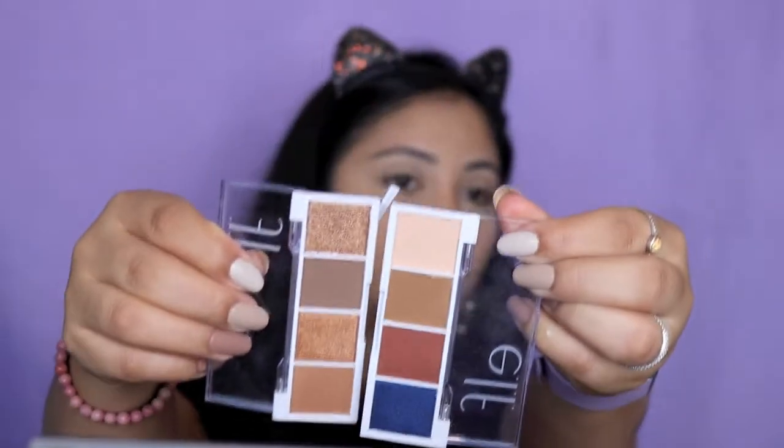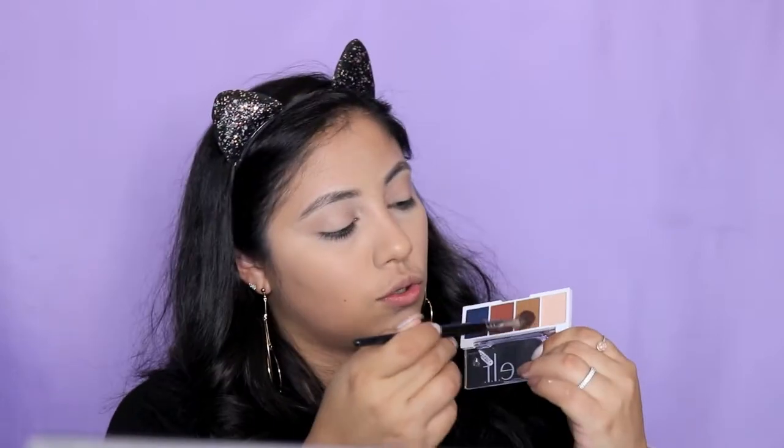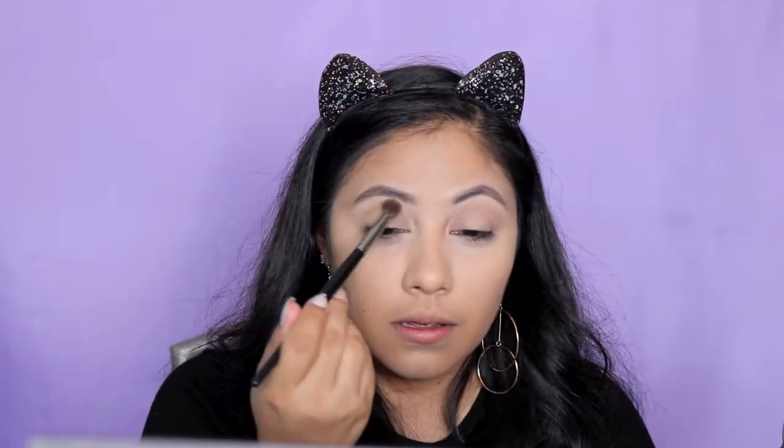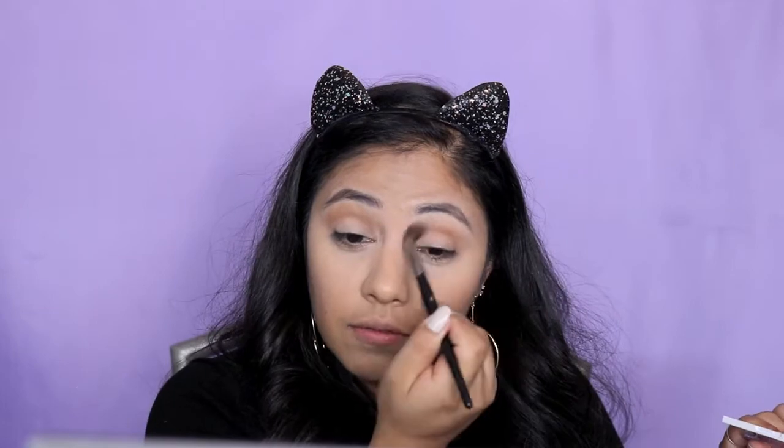With Carnival Candy, we're gonna take this neutral right here. A lot of kick up, as y'all can see. And we're just gonna build that right up in the crease. Like I said, a lot of kick up. Just depends on how you feel about it.